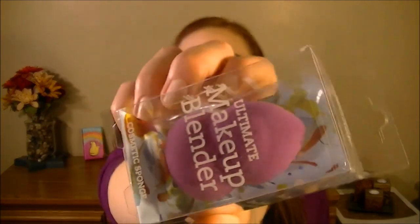The last thing that I found at Big Lots was this Ultimate Makeup Blender. And I don't know, it just says cosmetic sponge. I don't even know what the brand is or anything. Oh, Swissco? I don't know. I did find one of these at Dollar Tree a couple of weeks ago, and I was like, well, it's $1, so it could be good, it could be bad, I don't know, let's try it out. And from the packaging, it looked like it might actually be good, but then I got it home.